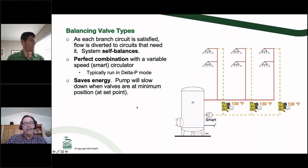And these are really handy for saving energy. And how does that work? If you use a smart pump, you can see that circulator there. If that is a smart circulator, it will respond to the opening and closing modulation of those thermostatic balancing valves to save energy. So when all of the circuits are up to set point, like this diagram shows here, that pump can just coast and operate at very low wattage and conserve energy.